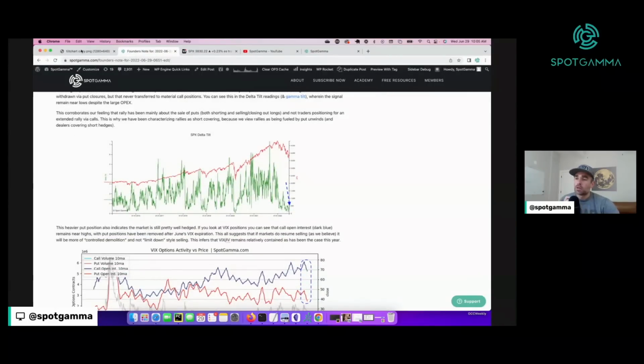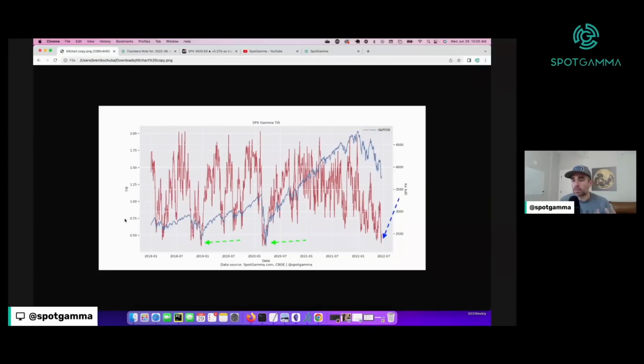The other thing to show here is our gamma tilt indicator. This just looks at put gamma relative to call gamma. So this shows a little bit more of at the money positions. And you can see that this indicator is pegged down near the bottom as well, suggesting that most of the positions that we have on now around where the market is currently trading are put positions. This is because gamma is highest for at the money options. You can see again that this is close to March of 2020 and December of 2018.